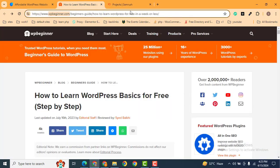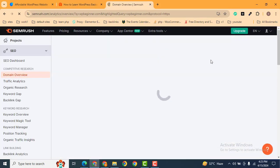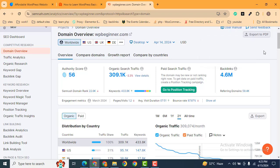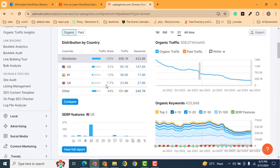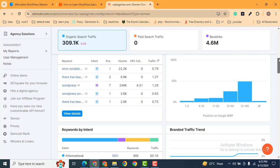Let me copy the website link and add the link here. This website is getting millions of traffic. Here you can see it has 4 million plus backlinks and almost 3 lakh traffic per month. Scroll down, and here you can see the Google traffic, as well as traffic from the countries. Then scroll down, these are the keywords on which the website is getting traffic.